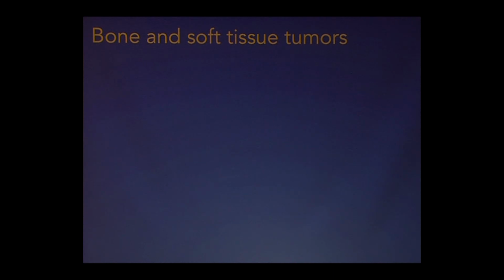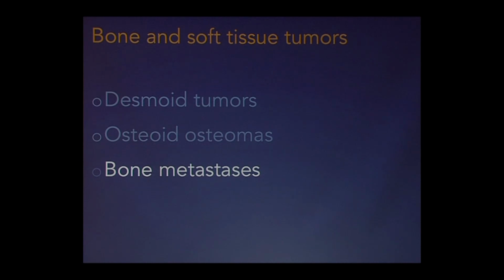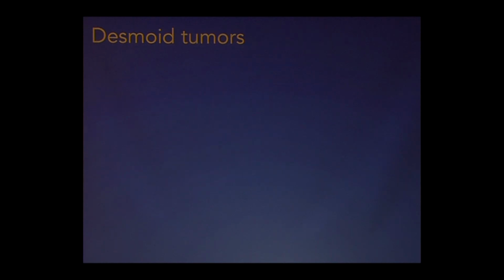So let's dig into the bone and soft tissue tumors. There are three main ones that we're treating here at UCSF. The first is desmoid tumors. The second are osteoid osteomas. And the third are bone metastases. And that's cancer that's spread to the bone in patients with malignancies that came from a different organ. So we'll take those each in turn.